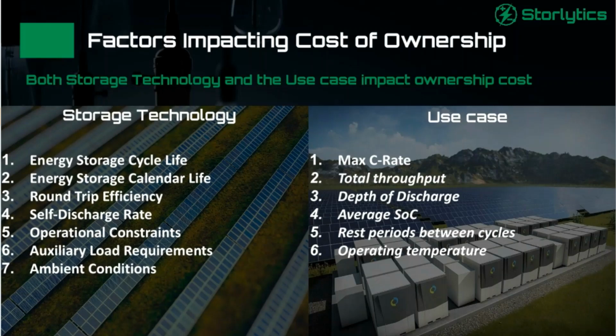So if I go into the storage technology, you've got to look at the cycle life and the calendar life of the battery that directly impacts your initial overbuild factor or how many augmentation cycles you will need. So that has an impact on your overall cost. Then you have your round trip efficiency, your self-discharge. So that impacts your overall energy loss. You have your operational constraints. So different technologies have different operational constraints.